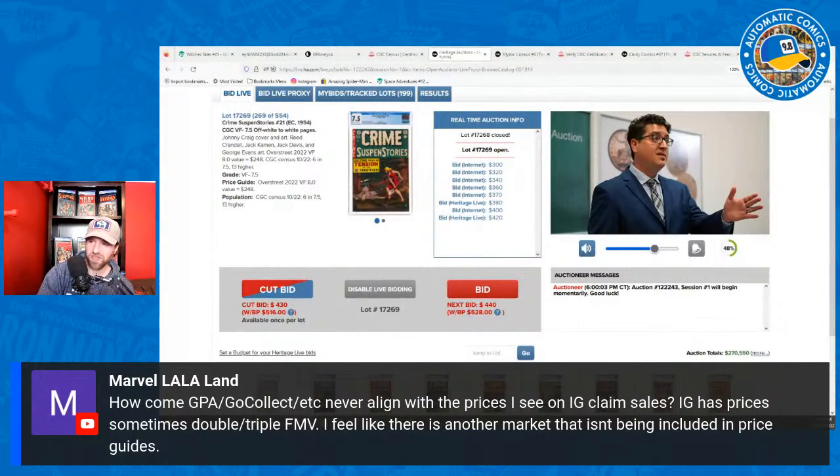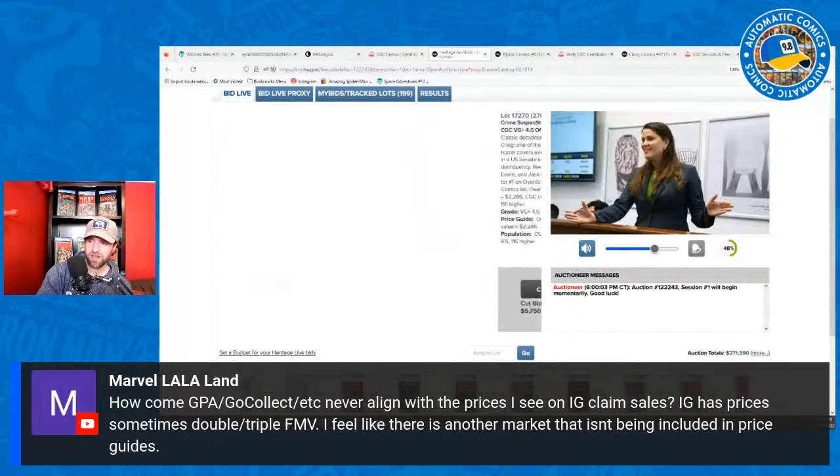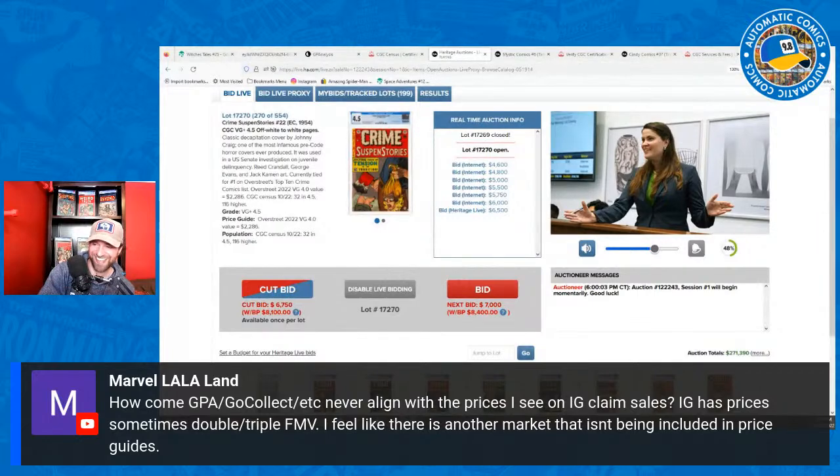All right, so here's the Crime SuspenStories. Let's see how these do. This is issue 21. What did I have this one as? I had this one at 450. Ooh, it's already at 660, 780, 840. Wow, that is a big number for that book. Yeah, these are higher grades, but oh man, 7,800 for a 4.5. Wow. That is astonishing.